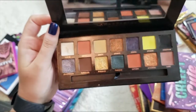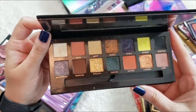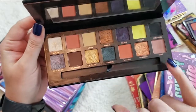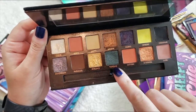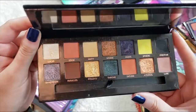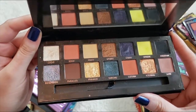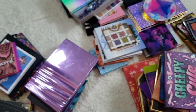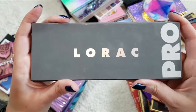Okay. Whew. So next we have the Anastasia Beverly Hills Prism palette. It looks like this, and this one's going. There are a few colors in here that I really love. Lure is beautiful, and so is Throne. Sphere is a really fun neon yellow green, but I don't like it that much, so that one's going to go. Same with the Lorac Pro 2.